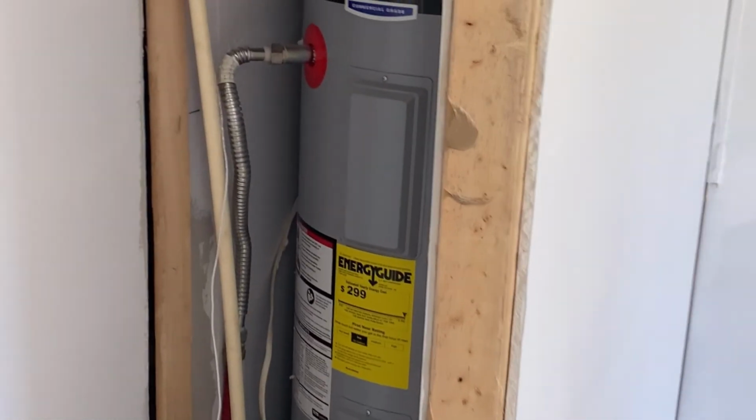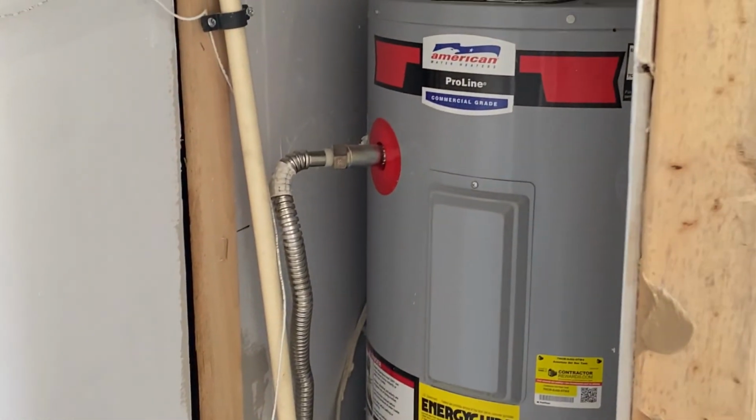This is where it was all torn out, and mostly in the closet because that's where the water heater is. So I've drywalled that, painted it. I'm in the process of priming in here. This whole lower wall was also taken out, and out here. So tomorrow is real paint day.